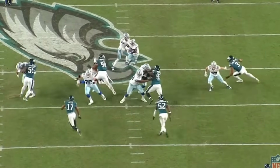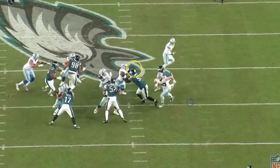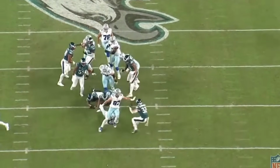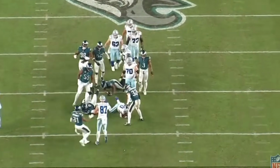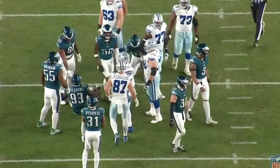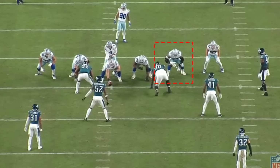Obviously, Tyron Smith hasn't been healthy, but when he is healthy, this is kind of what you would expect out of him. Be able to steal off guys in the run game, be able to snatch and trap in the pass game. The guy's tape against the Eagles was the best tape I've seen this year from any offensive tackle across the board. You got another one once again.